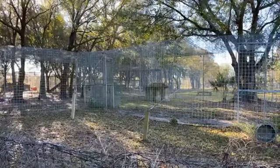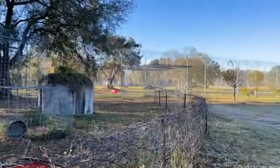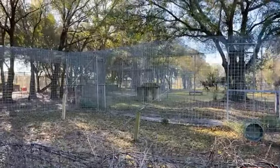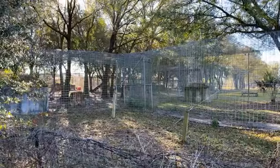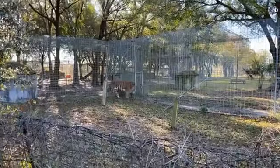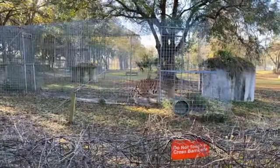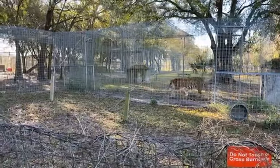That way, when the cleaner, who will be Afton today, comes out to clean him, she will do his full open air section first without him in it. Once she has pulled any kind of debris or anything out of the enclosure that she needs to, then she'll come up front here where he is in the roof section. She will open that door. He will eagerly walk out into the open air section, and then she'll clean this roof section. And then after she's done with that, he'll have full access to both. And so that is the process.